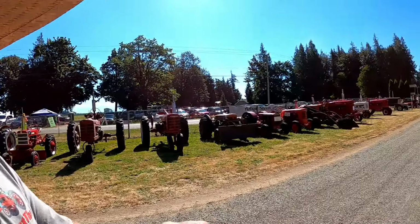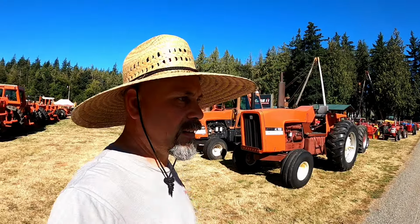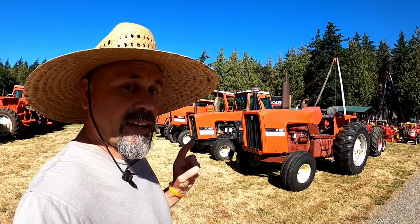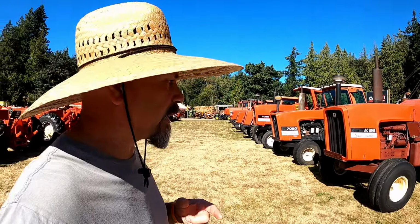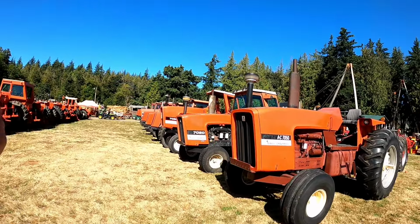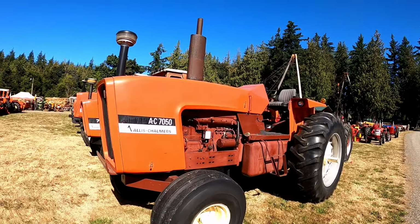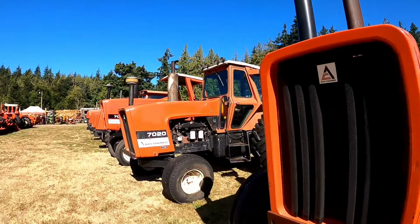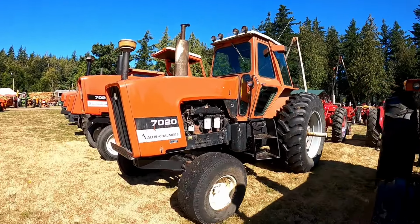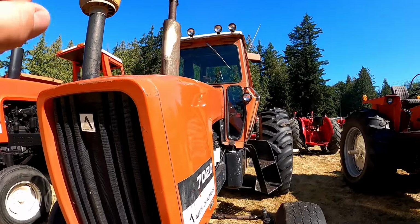Alright, let's go down here to the Alice Chalmers. Okay, here's the Alice. Alice Chalmers is the featured tractor of our show this year, so we'll spend more time on these. Here you have an Open Station 7050. Oh, 7020. I think their conditioning works in this one.